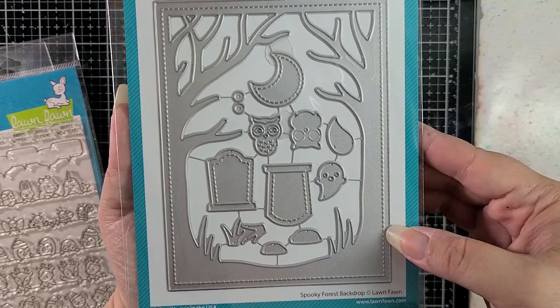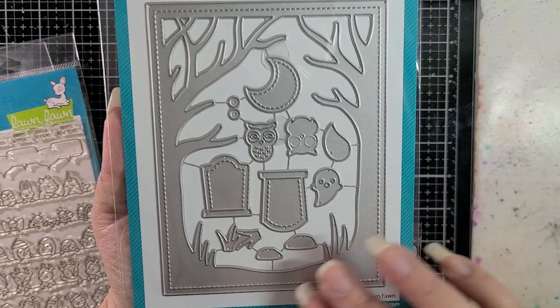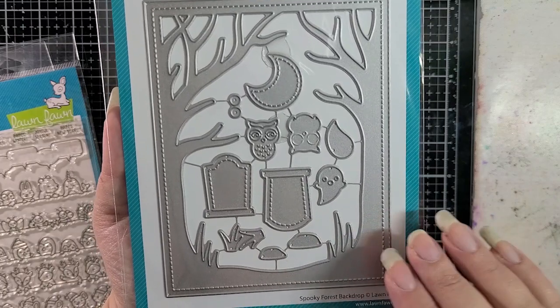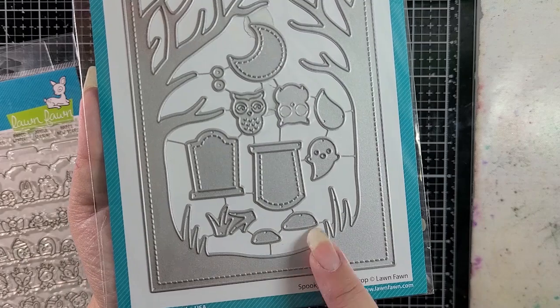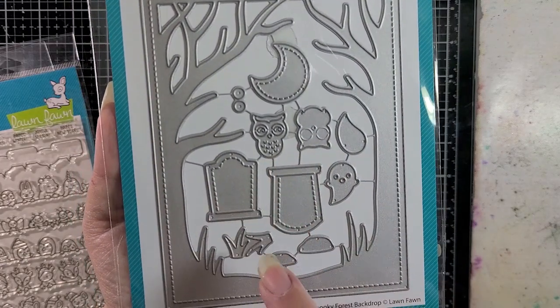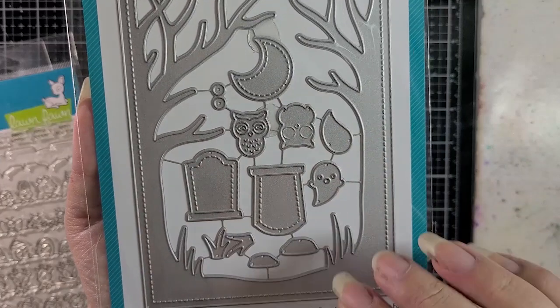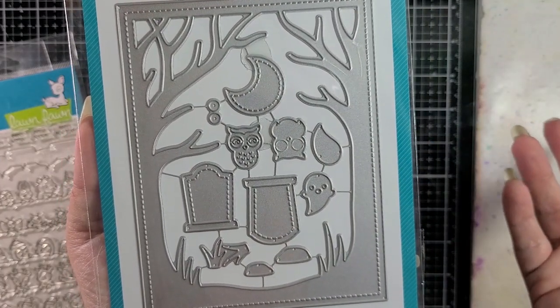I love the stitching around the edge. This is certainly not Halloween to me. This is just all year round tree. Then you add in all the other good stuff. You've got a couple of rocks, some extra pieces of grass, owls, a moon. And then you get into the more Halloween stuff. But for Alison, it's kind of just every day.